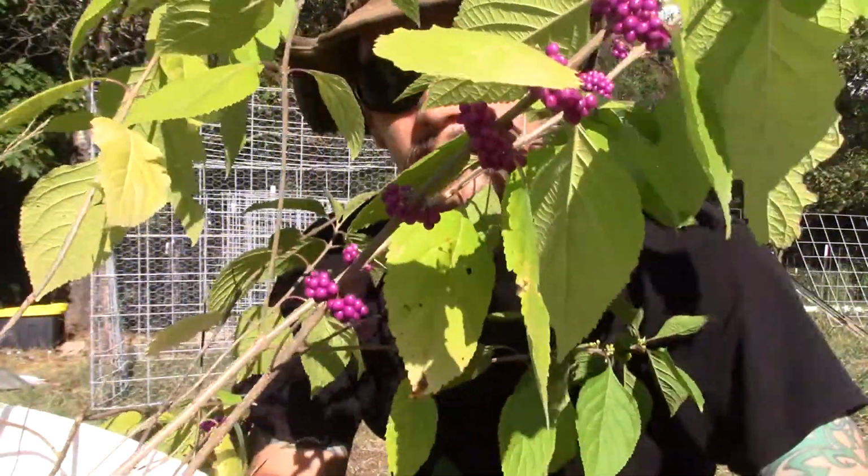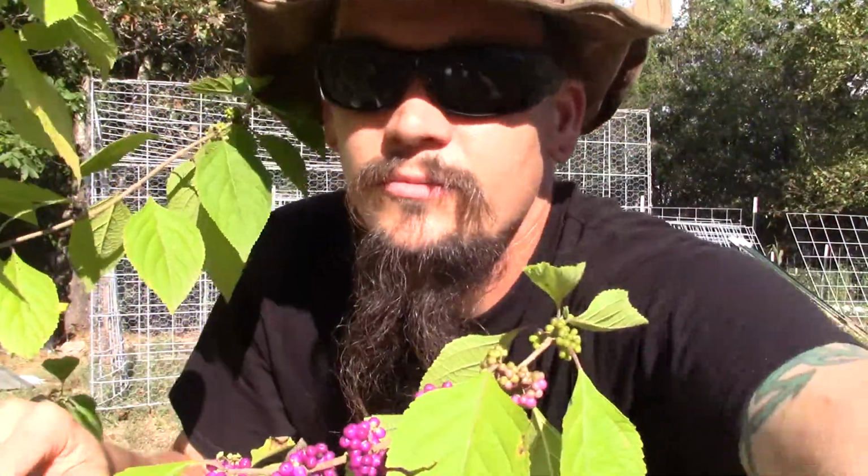But this is the American Beautyberry. So just another plant we plan on growing on our homestead.